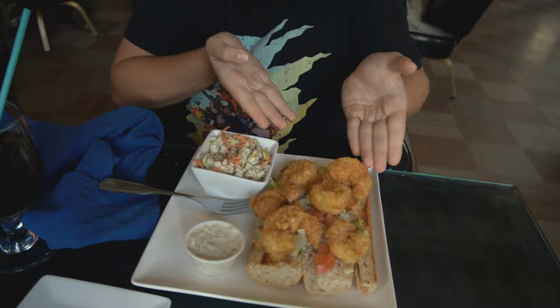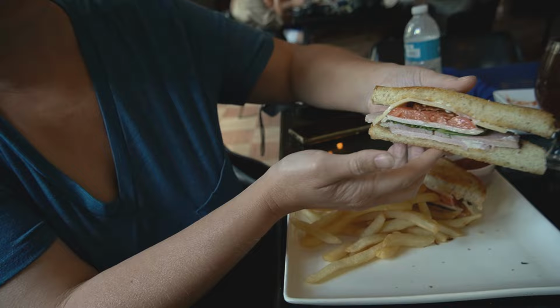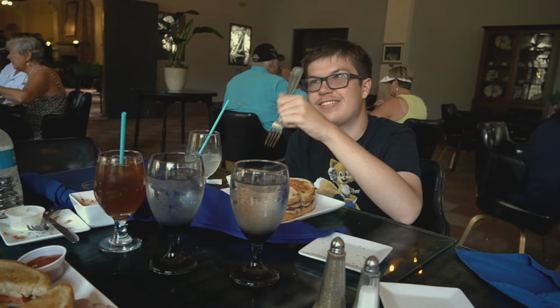The food has arrived. Look at the size of those shrimp. Those are huge. That's my chicken club right there. That looks delicious. The club sandwich looks pretty good. Nicola got the same thing, except I got mac and cheese. But time to chow down. We're starving. We've got a nice little drive home.